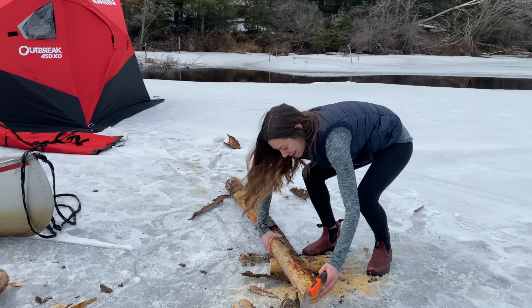It's really warm in the tent. Mm-hmm. The fire is finally cooking pretty good. Just gonna warm up now and keep that fire going. You want to go back in? No, not at all.